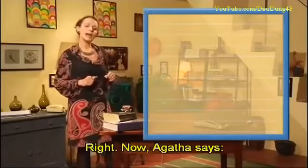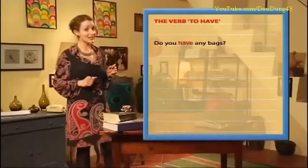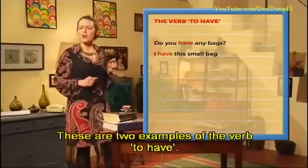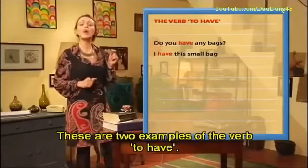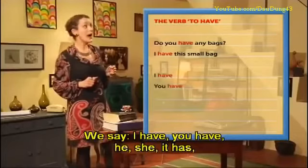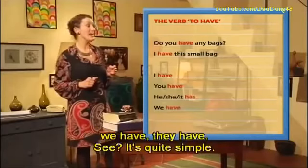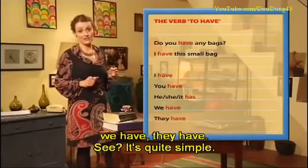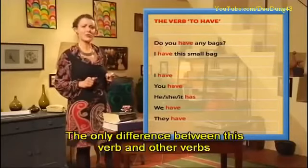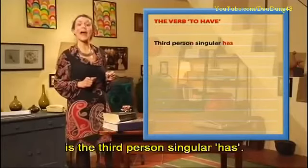Right. Now, Agatha says, do you have any bags? And Elena says, I have this small bag. These are two examples of the verb to have. We say, I have, you have, he, she, it has, we have, they have. See, it's quite simple. The only difference between this verb and other verbs is the third person singular, has.